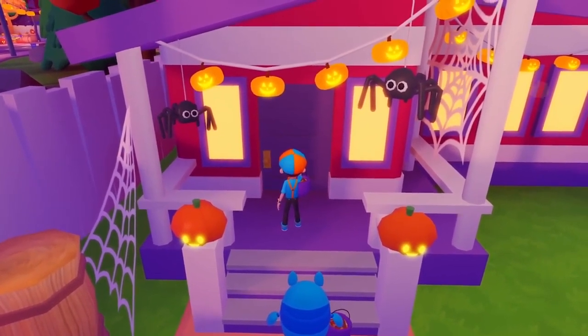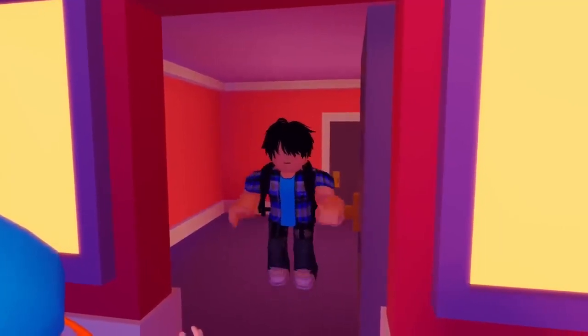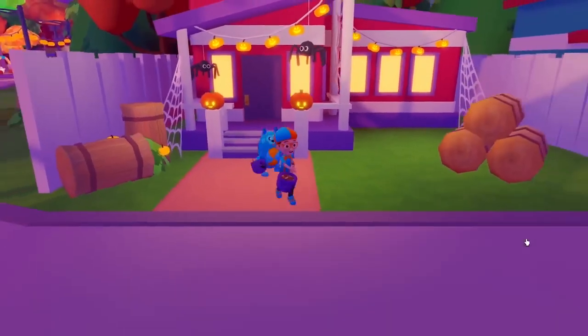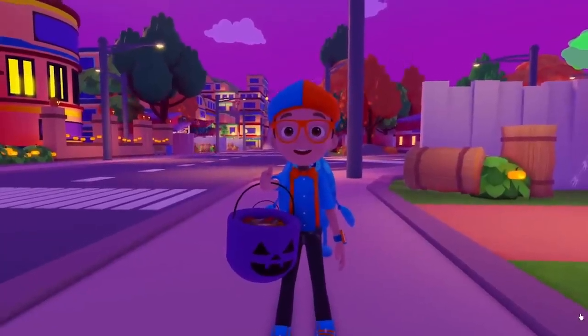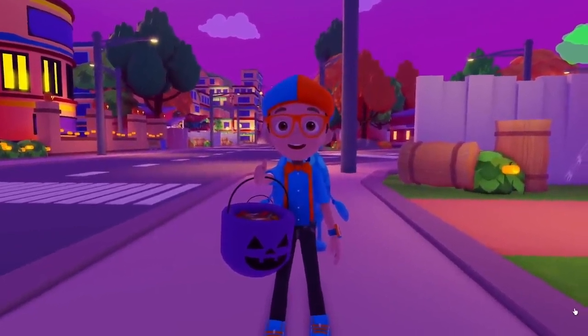Trick or treat. Oh, hello there. Whoa, is your candy from the chocolate factory? Whoa, thank you. I guess we'll just have to find out. Okay, bye spiders. Whoa, that was so fun and definitely a little spooky. Debo, thanks for coming with me. And thank you for playing trick or treat on Halloween.